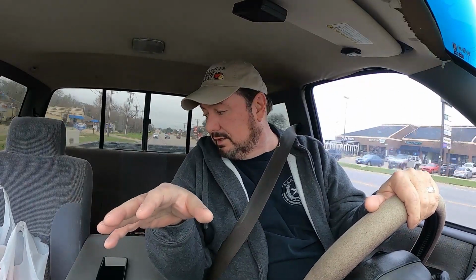If it wasn't for the dash rattling and the fact that the tires are a little bit flat spotted, she doesn't make any noise. I mean, the dash makes noise because it's just vibrating around.